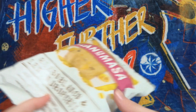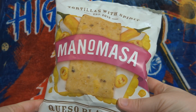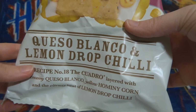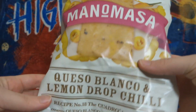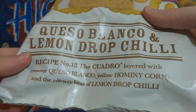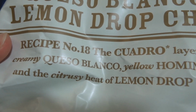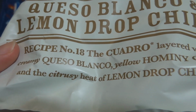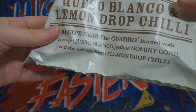Check this out. Manomasa tortilla chips, queso blanco and lemon drop chili. They look and they sound fantastic. Recipe number 18, the cuadro, layered with creamy queso blanco, yellow hominy corn and the citrusy heat of lemon drop chili. If I could design a crisp, I think it would be like this one.